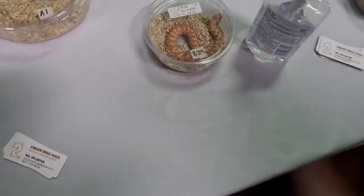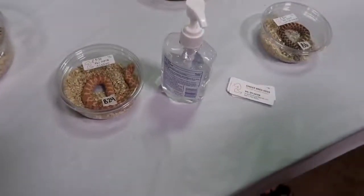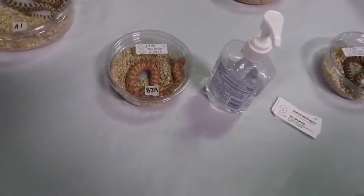And their dad was an extreme red pet albino. And mom is an orange albino. So some of the babies are kind of picking up a little bit of that color.